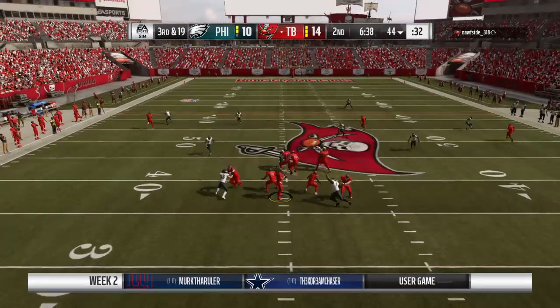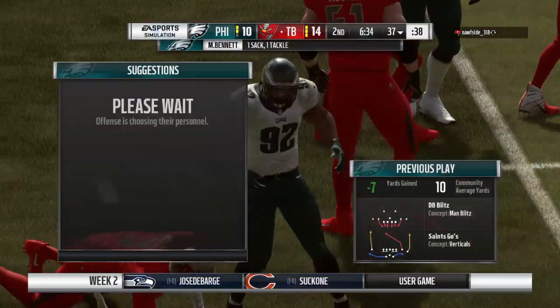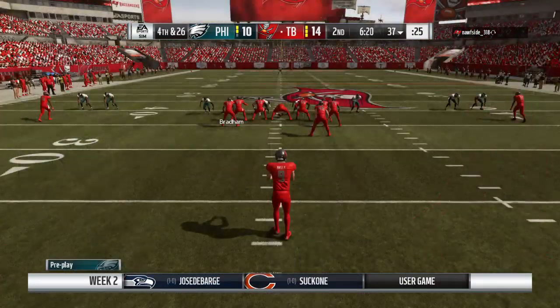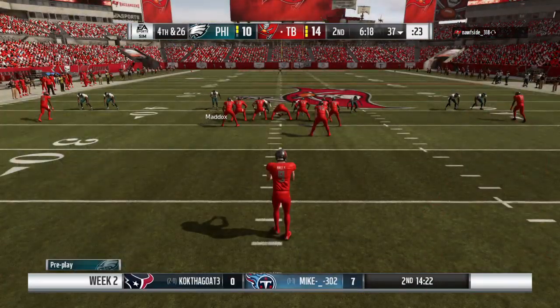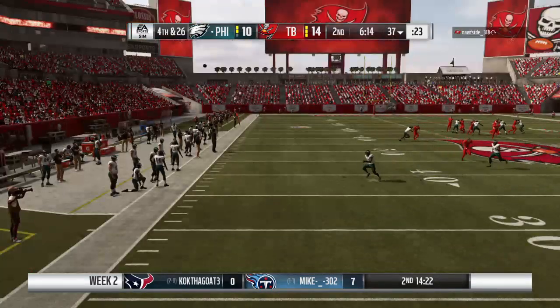3rd and long for Winston. And he's going to go down again. Mike Bennett, he's the one to get him this time. And back-to-back sacks are going to bring up a 4th down. Here's Brian Anger now as he'll kick it away for the 2nd time.